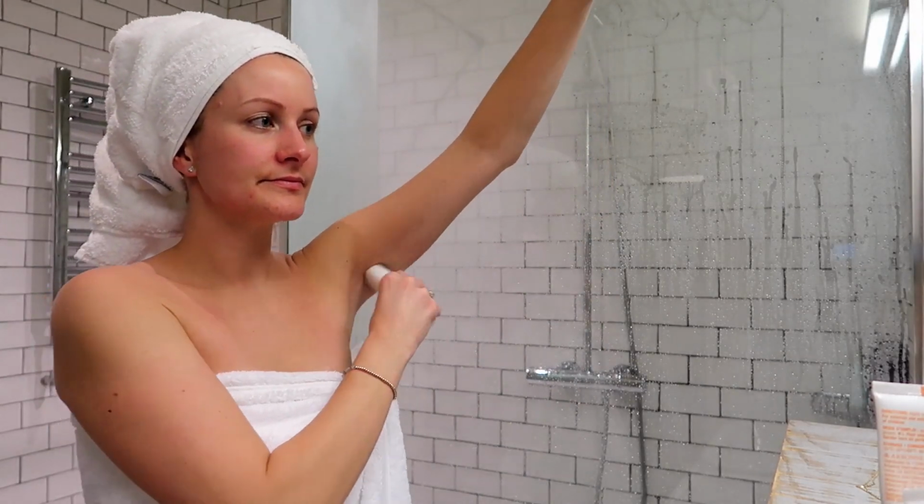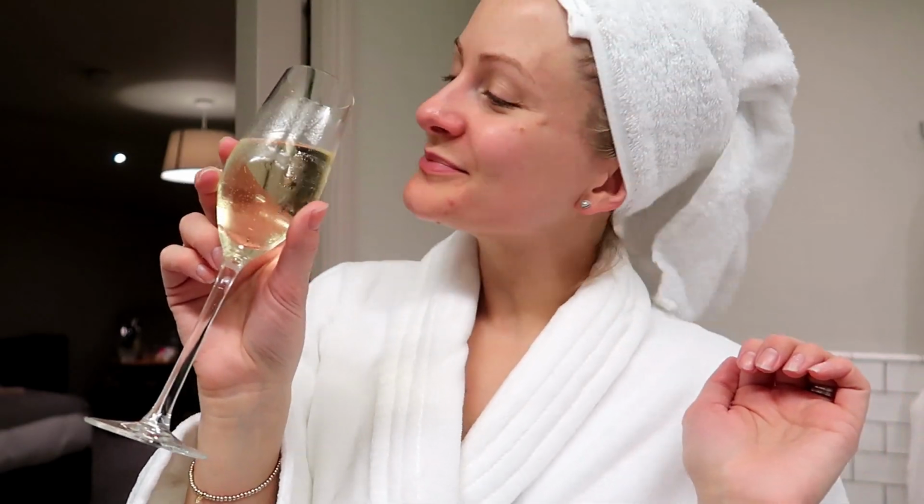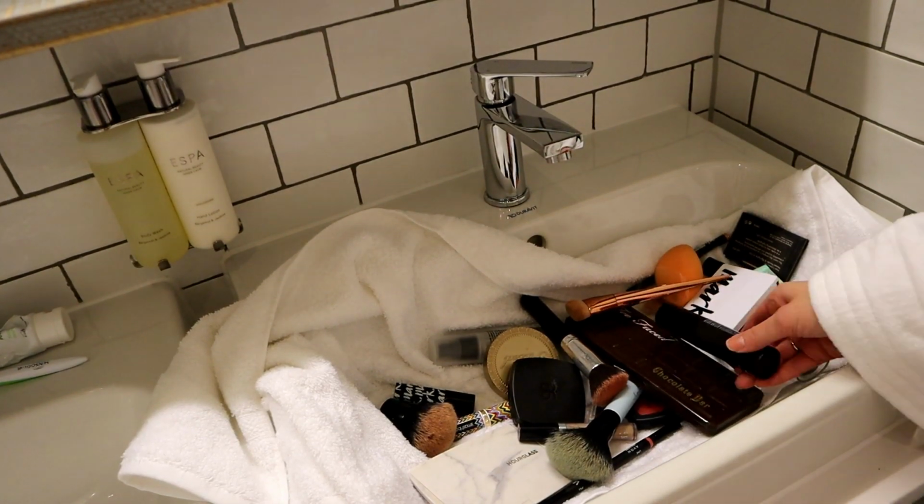Next up, I'm using this deodorant. I'm really into really good deodorants now to make sure I'm not putting any harmful chemicals on my skin, so that's really important to me.